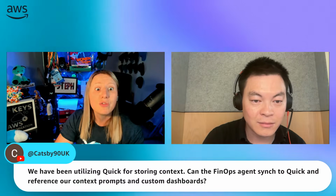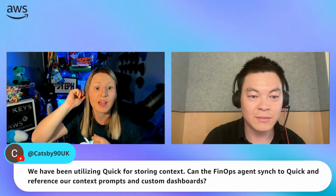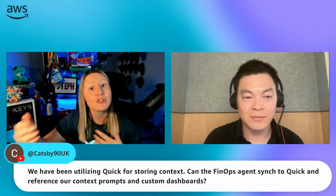Any other ones that I can quickly add? We've been utilizing Quick for storing context. Love that. Can the FinOps agent sync to Quick and reference our context prompts? No, not at the moment, but I would recommend getting an export and then adding it into the context of your agent if you have good context files. At the moment, I'm going to keep saying this, it's preview, there's no AI API access to it. Maybe in the future we'll be able to develop this relationship, but at the moment, keep that feedback coming in through our email address.